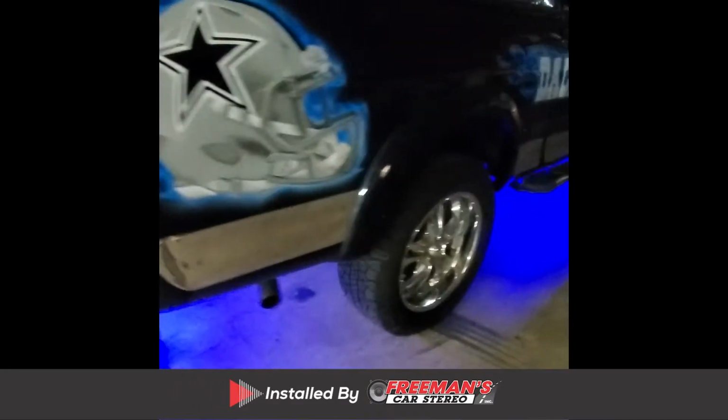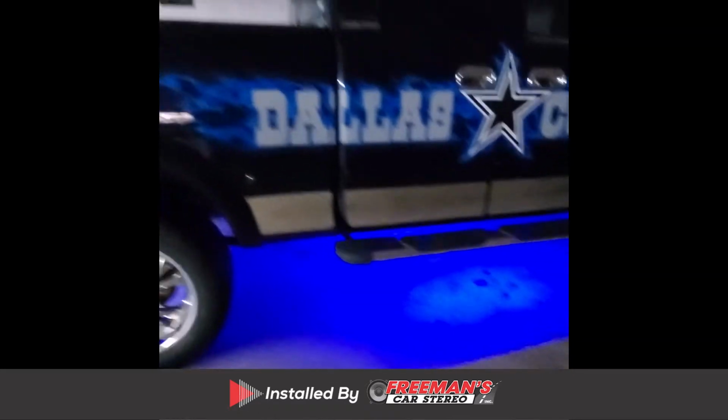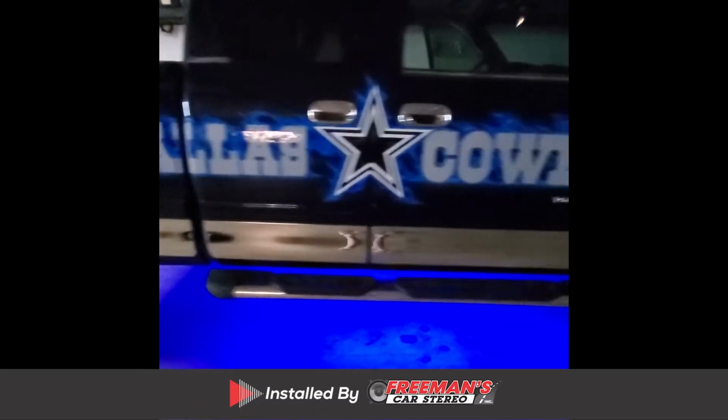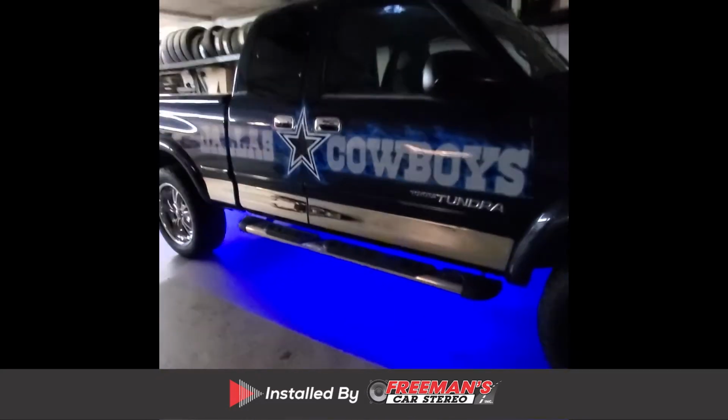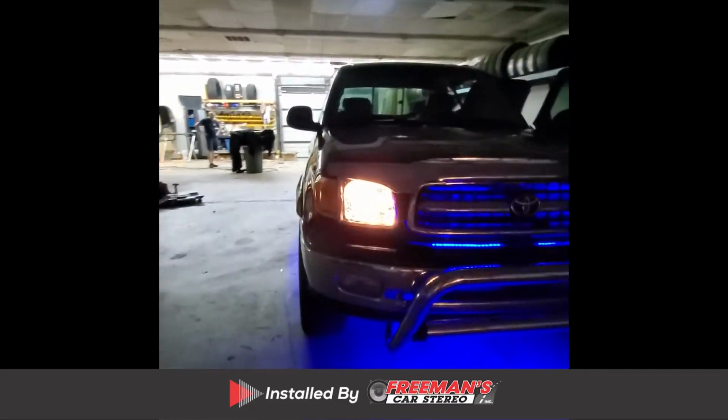Real good looking truck. We're going to try to see if we can move him into some wheels that'll match all this bling on this Dallas Cowboy blue. Looking real good. Looking real good. So there we go. There's the demo of the Dallas Cowboy Toyota Tundra with the Super Glow.